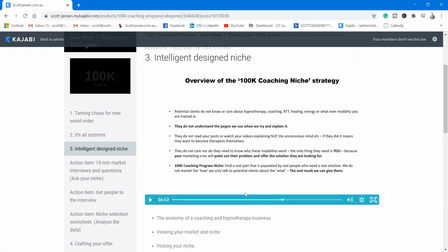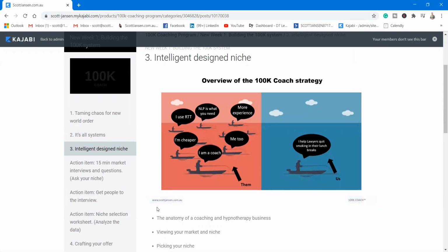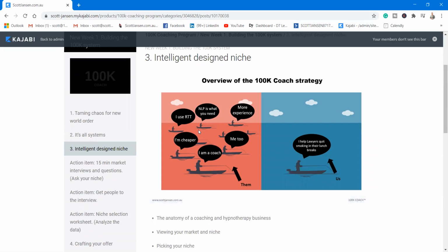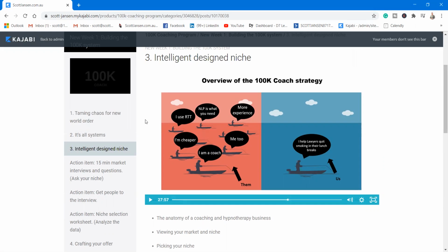One other part of the niche is what I call finding your blue ocean niche compared to your red ocean niche. What everybody does here is over in the red ocean. So right now, if you're in a red ocean niche, which is you talking about, I use NLP, or I'm cheaper, or I'm a coach, I can do everything that everybody else does, I have more experience, I can help you with anything in your life because I use hypnotherapy, you're now fighting and competing in a very oversaturated red ocean.